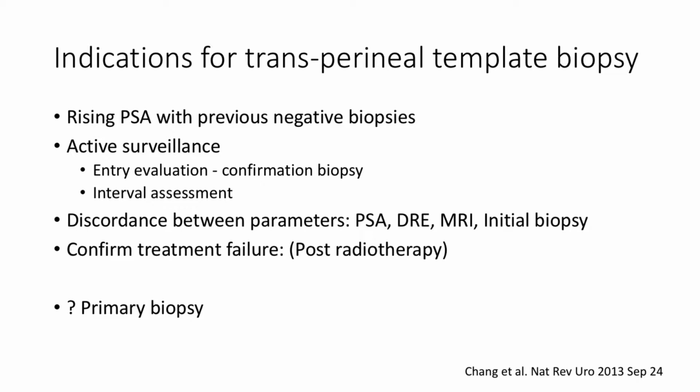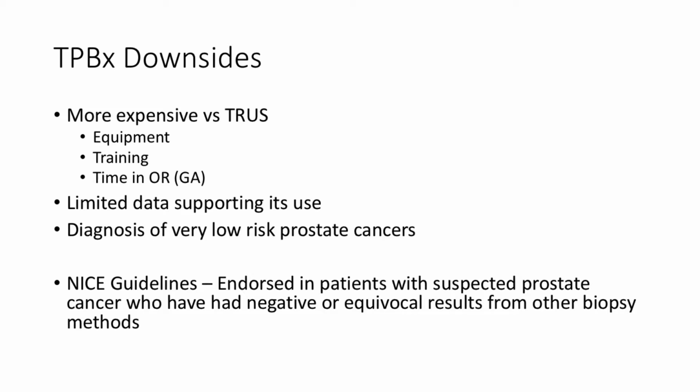Some current indications for transperineal biopsies are a rising PSA with previous negative biopsies. More and more people are using it in active surveillance, before their confirmatory biopsy or for interval assessment. Some use it for discordance between parameters, and others use it to confirm treatment failure, especially in the setting of post-radiotherapy when you're considering salvage therapy. The question is whether one should be using it for primary biopsy. I'll talk a bit more about that.